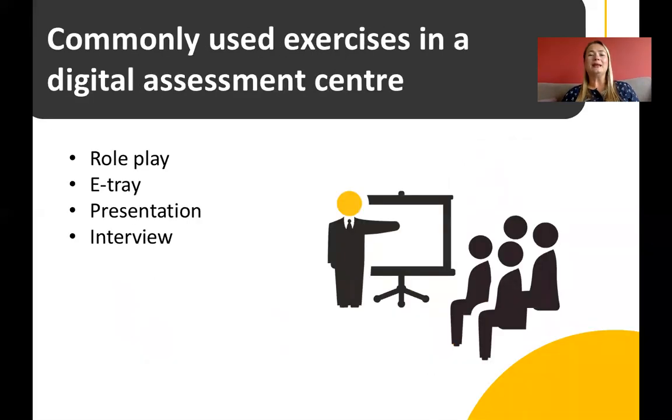So here we go, some commonly used exercises in a digital assessment centre. I've got a few examples there. First, a role play, which I think always puts a bit of fear into people. A role play would be an exercise where you give a candidate a scenario that they're finding themselves in. They'd probably have some preparation time to prepare for a meeting or a discussion with you as the assessor in, say, half an hour or whatever. Then you would meet with that candidate to carry out the role play and score that exercise.